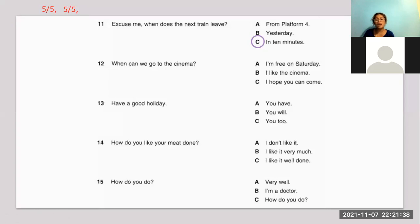Letter A. I'm free on Saturday, correct? Very good. Thirteen, have a good holiday. What's your answer, Alice? Letter C, you too. Fourteen. How do you like your meat done? Letter C. I like it well done.